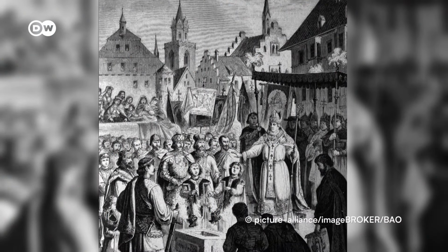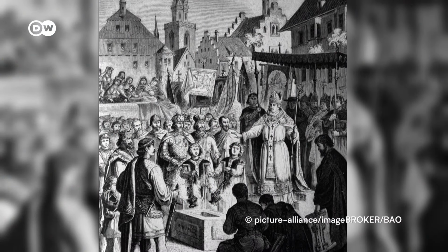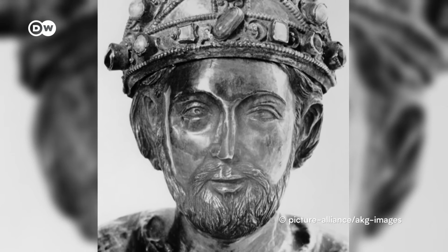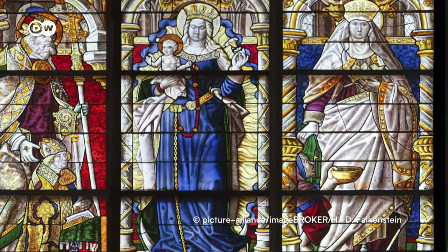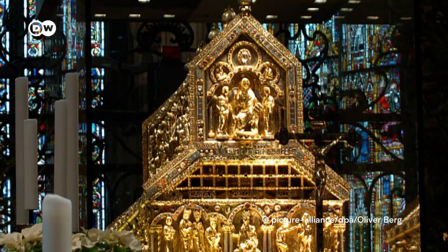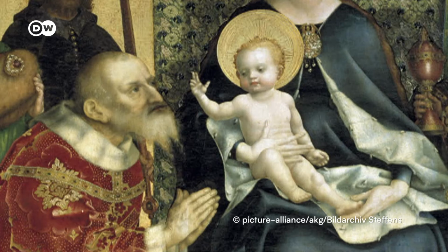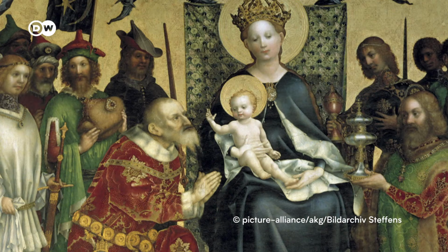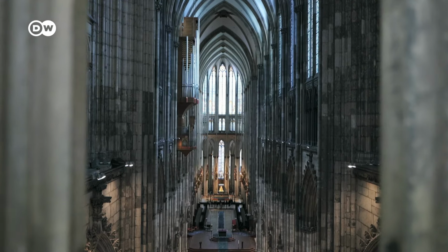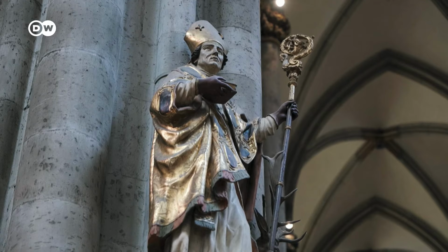Well, the foundation stone was laid in 1248. The new church was commissioned to house a gift the Archbishop of Cologne got from the Holy Roman Emperor: the holy relics of the Magi, the bones of the 3 wise men who visited Jesus after his birth. Most people are surprised to hear the cathedral was only completed in 1880.